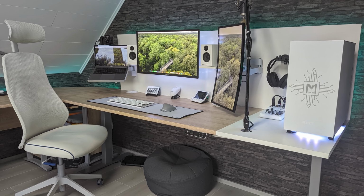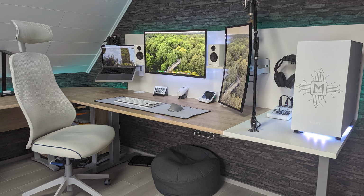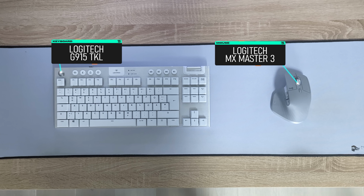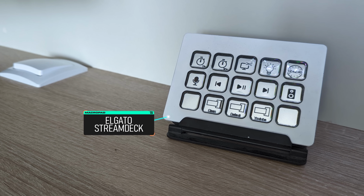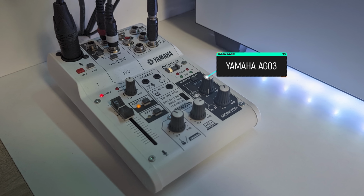I believe the color scheme is already obvious, mainly white with black accents. This persists across all of his gear. The white Logitech G915 TKL keyboard, the Logitech MX Master 3 for productivity, and the G Pro X Superlight for gaming. We also got a white Glorious mousepad, his custom painted Stream Deck, and the Beacon Mix and Yamaha AG03 mixers, and the list goes on.